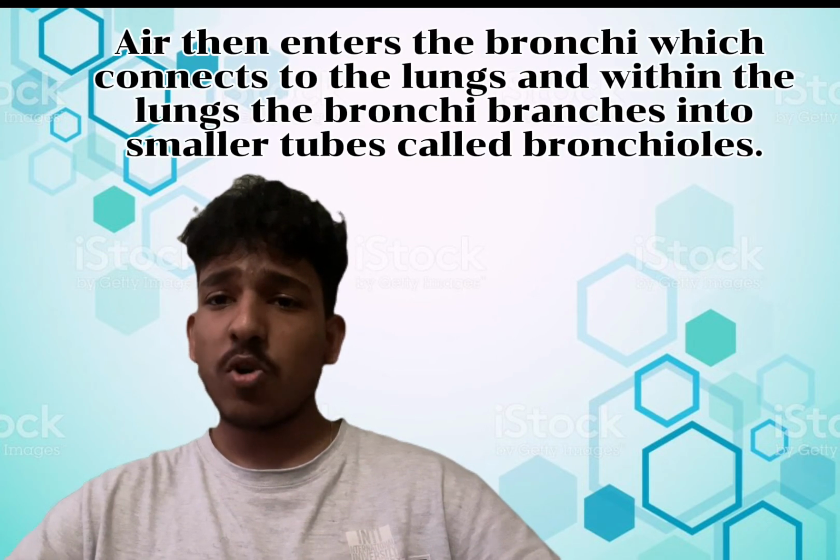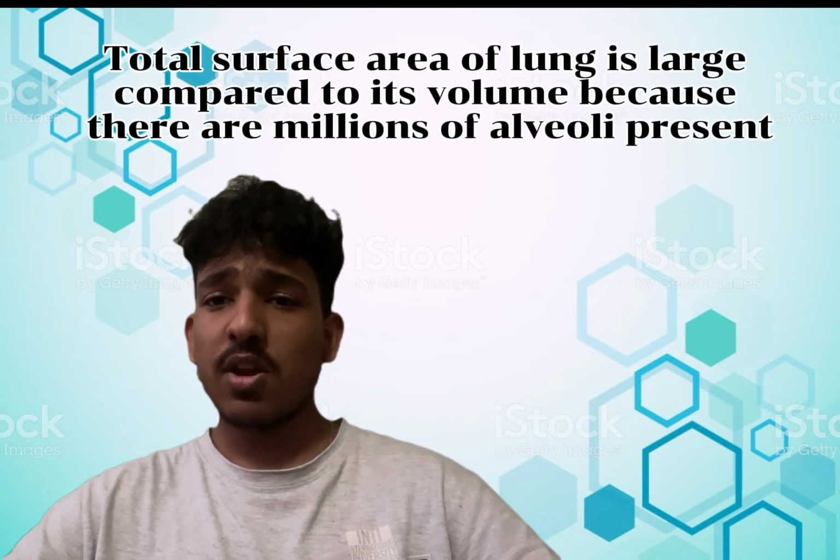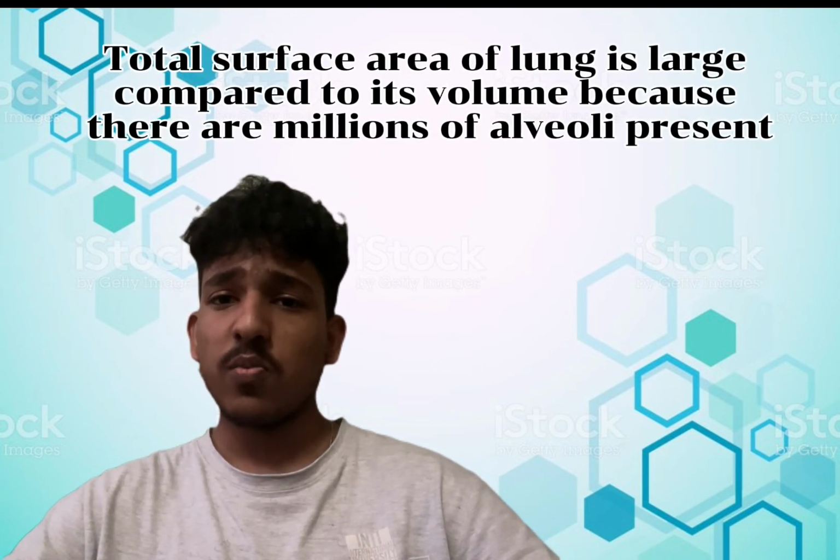Air then enters the bronchi, which connect to the lungs, and within the lungs, the bronchi branch into smaller tubes called bronchioles. Bronchioles end in tiny air sacs called alveoli, which are only 1 millimeter thick, where gas exchange can happen. The total surface area of the lungs is large compared to its volume because there are millions of alveoli present. Hence, gas exchange in the lungs happens very efficiently.